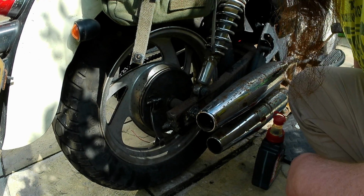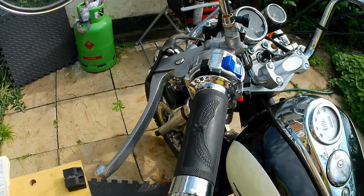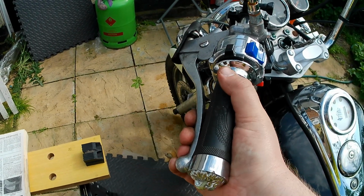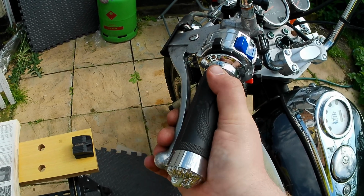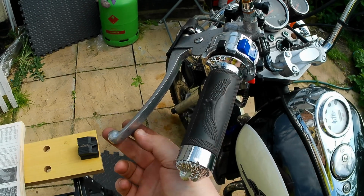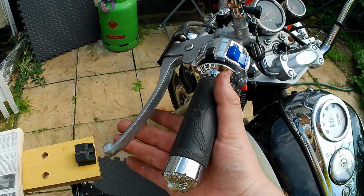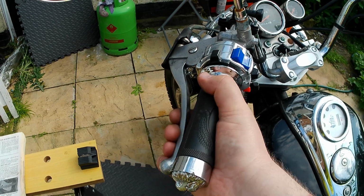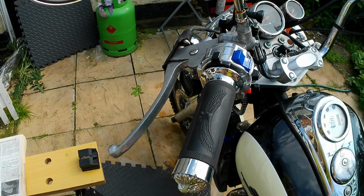Yeah, spot on. Right, next is check and adjust the clutch cable free play. If I'm honest, I'm perfectly happy with how the clutch works. I have no trouble changing gears, it moves smoothly. I'm not going to get into adjusting that because it's working absolutely perfectly. It's got just the right amount of free play, which is said to be 10 to 20 millimeters before it starts to tension, which is about there. So yeah, that's okay, and it operates nice and smoothly. No problems there. Moving on.